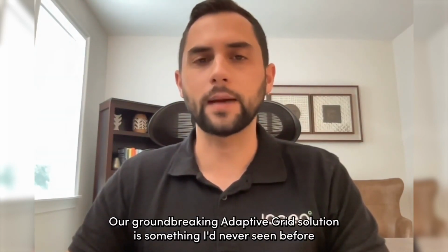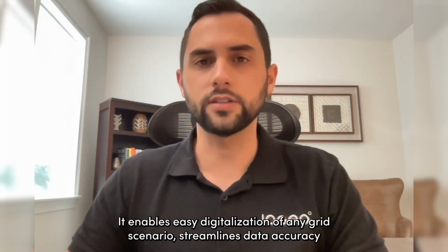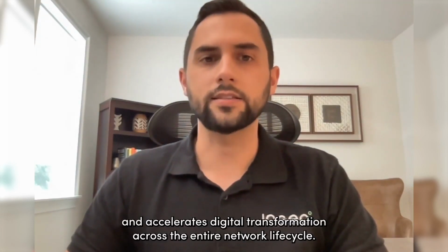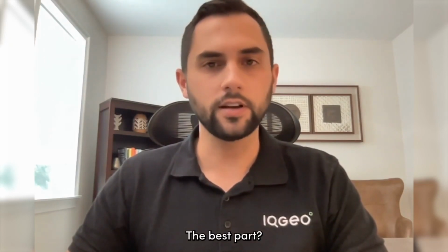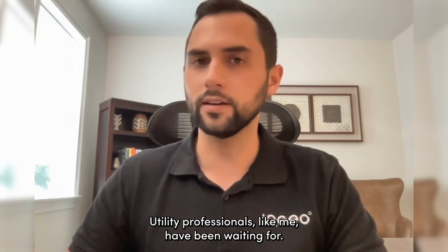Our groundbreaking adaptive grid solution is something I'd never seen before for electric utilities. It enables easy digitalization of any grid scenario, streamlines data accuracy by providing the same powerful tools to both the back office and field users, and accelerates digital transformation across the entire network lifecycle. The best part? No need to replace your GIS or other legacy systems. Adaptive Grid is the modern, flexible network model management solution utility professionals like me have been waiting for.